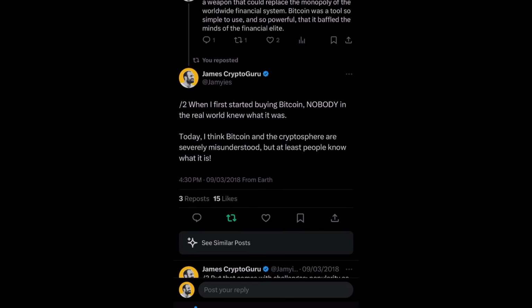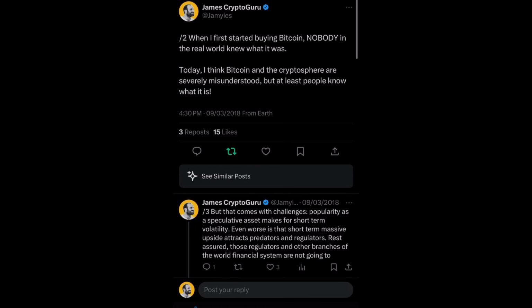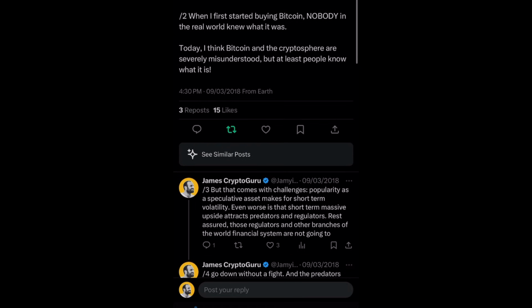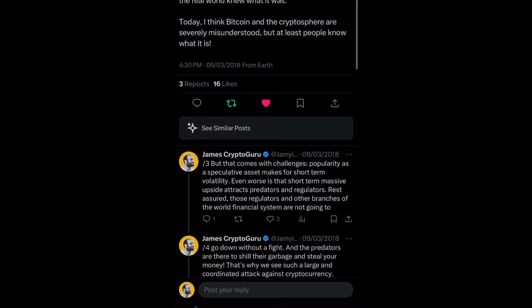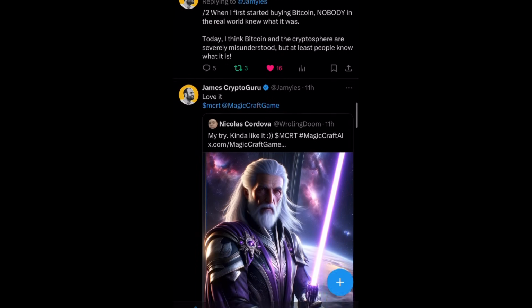In January 2009, Satoshi Nakamoto created a weapon that could replace the monopoly of the worldwide financial system. Bitcoin was a tool so simple to use and so powerful that it baffled the minds of the financial elite. When I first started buying Bitcoin, nobody in the real world knew what it was. Today, I think Bitcoin, the crypto sphere, is severely misunderstood. That was back in 2018. Hopefully, people listened to me back then.